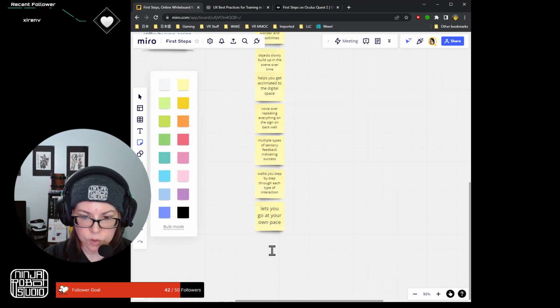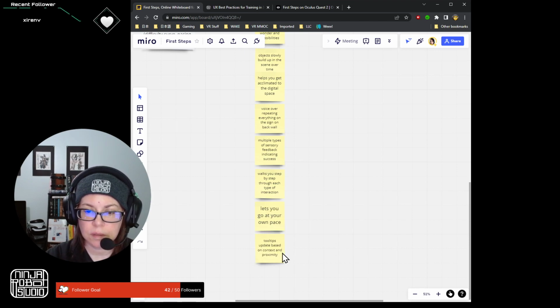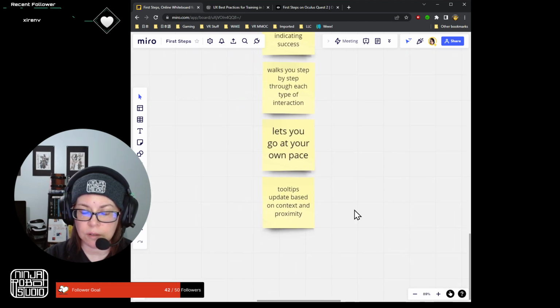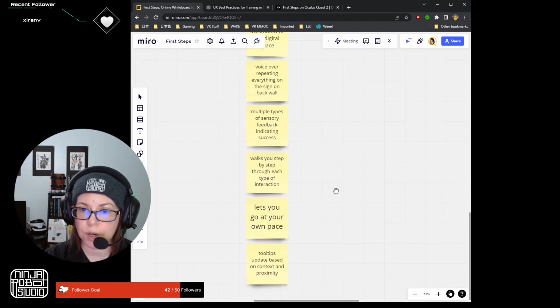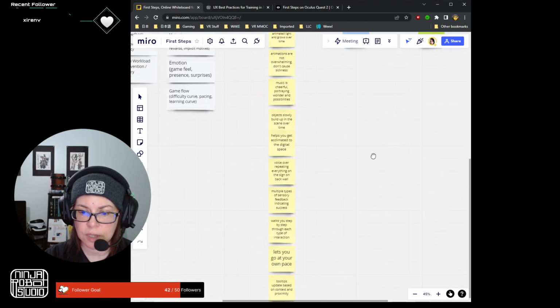And I like that the tooltips update based on context and proximity, which is something that I've used as an inspiration for training tutorials that I've done in the past. And it works. It does work to train people. Can you think of any other?